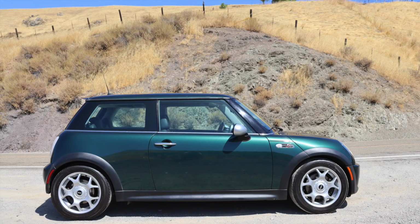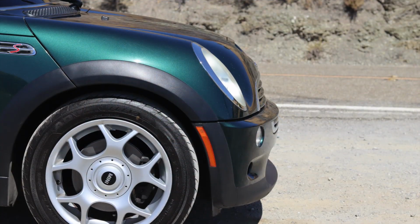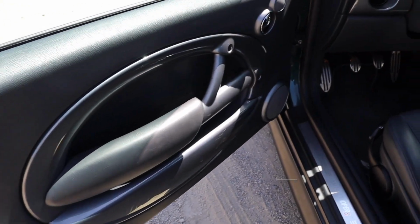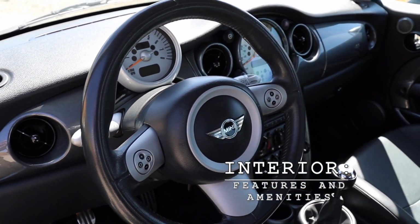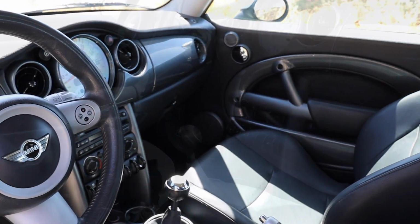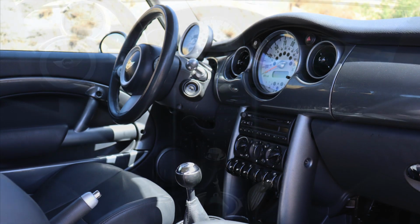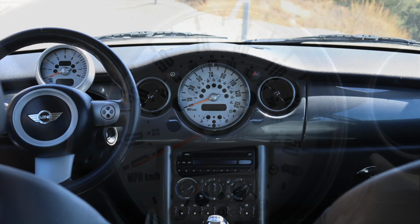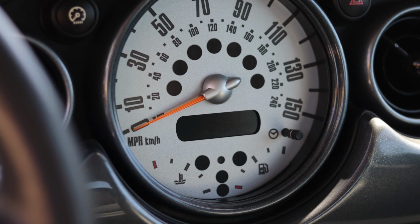The side profile reveals a silhouette completely devoid of overhang, as the wheels are literally pushed as far into each corner as possible. The interior designers clearly drank as much creative juice as the exterior designers did. The Mini Cooper S has a wildly interesting and fun interior. The large speedo is both literally and figuratively the centerpiece of the Mini's interior, and serves to confirm your passengers' fears that you are indeed going as fast as it seems.